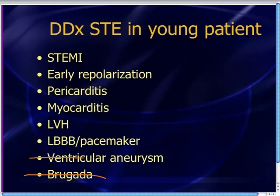We can also get rid of ventricular aneurysm pretty much based on history. Aneurysms are going to occur in people who have had a previous big MI. And this patient has no prior history of a big MI, so you can probably knock out ventricular aneurysm from this list. There's no evidence of a left bundle or pacemaker.